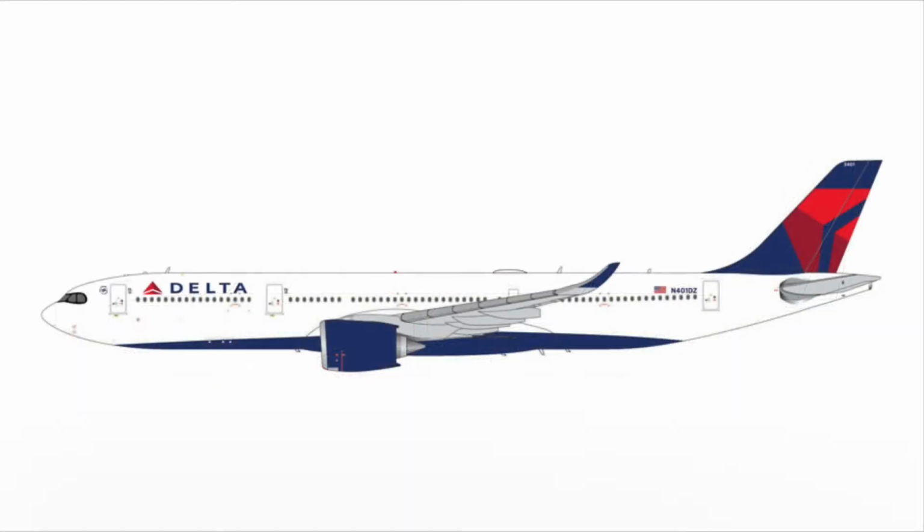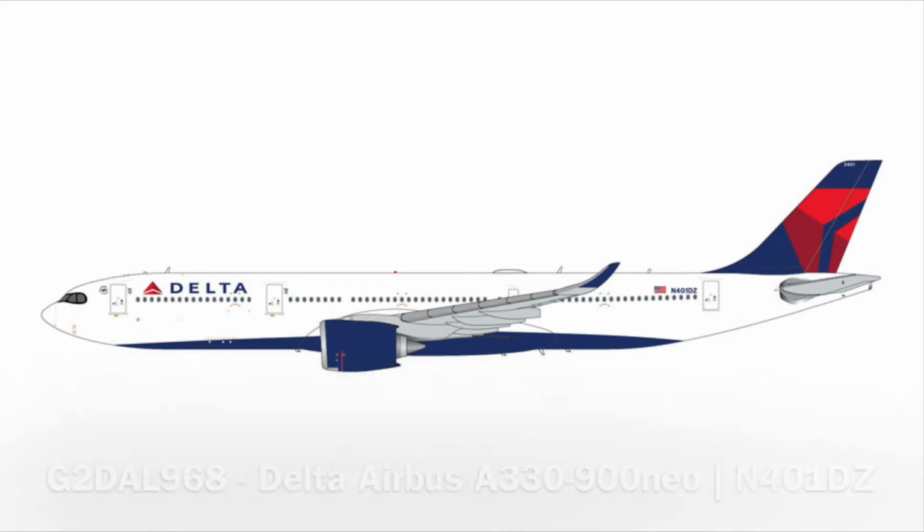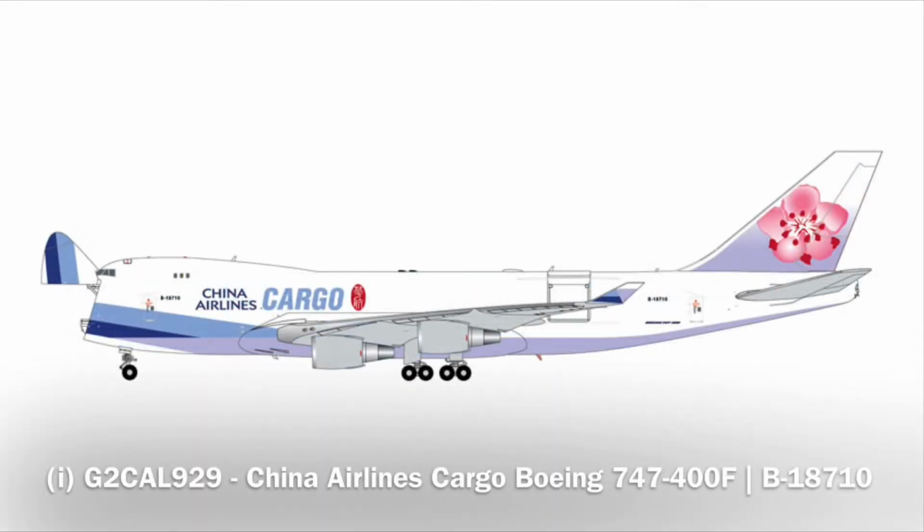Next up, we have a Delta A330-900. This registration November 401, Delta Zulu. They did this about, I would say, a year ago now in 1/400 scale, so nice to see that pop up. Next up, we have a China Airlines Cargo 747-400 Interactive Series.